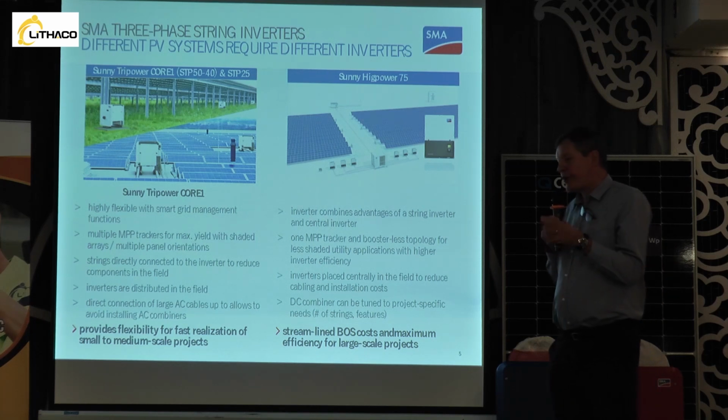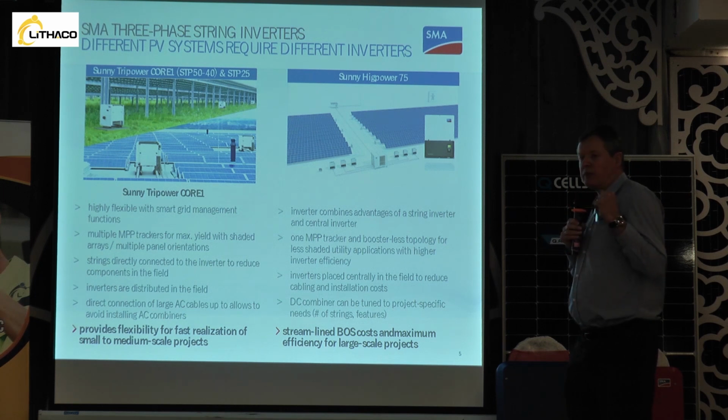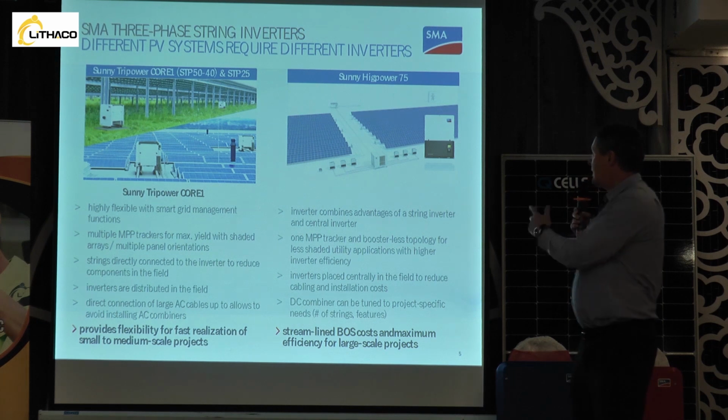So the difference between the Core 1 is very, very flexible. So if you have some shading, if you have a rooftop with a different orientation, the SHP75 is really for a homogeneous system.